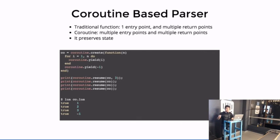So this special called yield, it's not a return, it's yield. It's a return from the coroutine, but the coroutine saves the state. So next time you resume the coroutine, it starts from the place where it returned before. Right, so the next entrance into the coroutine would not be at the beginning of the function, but inside the loop, and it will return the next value.